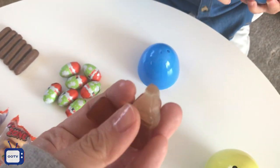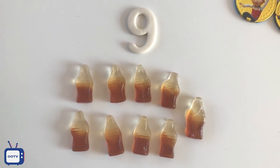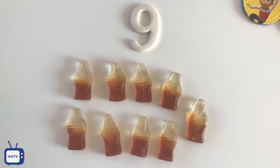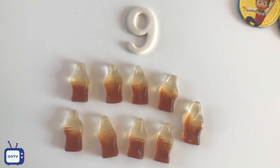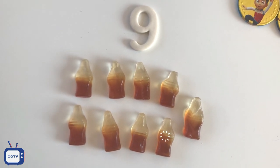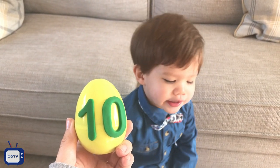Number nine. Wow, some gummy cola bottles. Let's count how many we've got. One, two, three, four, five, six, seven, eight, nine.